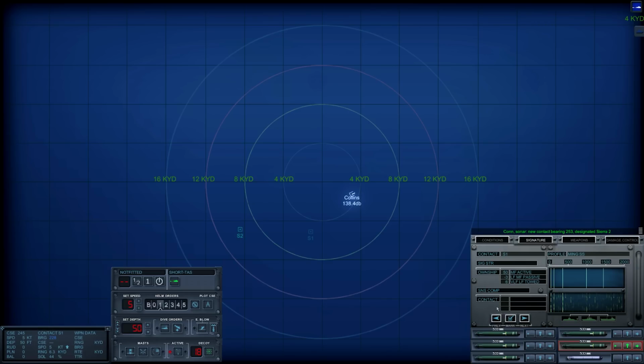Con, sonar, new contact bearing 253, designated Sierra 2. Could be wrong, but what have we got here? No, I bet that's a trawler. Yep, that will be a trawler. Con, sonar, Sierra 2 is classified as merchant. Alright, so we have a sneaky Ming wandering around down here.